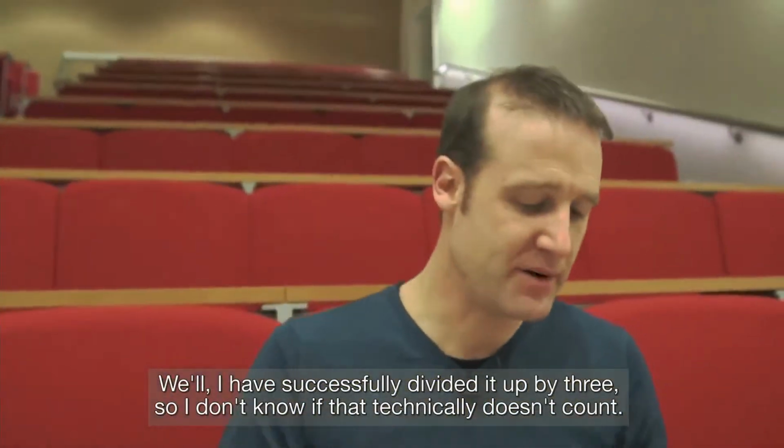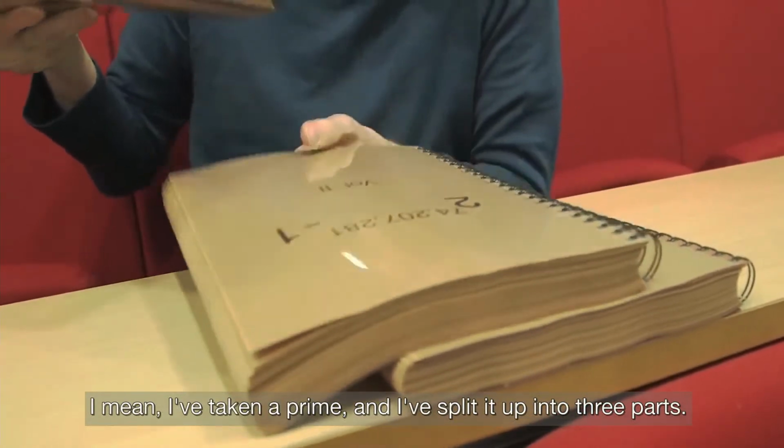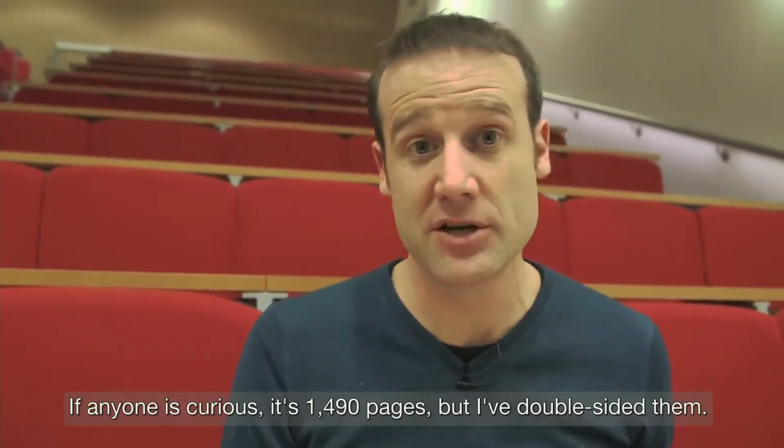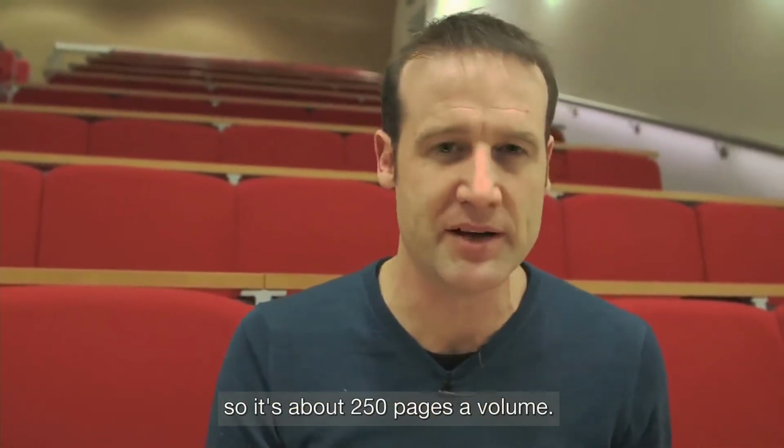Well, I have successfully divided it by 3, so I don't know if that technically counts, as I've taken a prime and split it into 3 parts, albeit not 3 equal parts. If anyone's curious, it's 1,490 pages, but I double-sided them, so it's about 250 pages of volume.